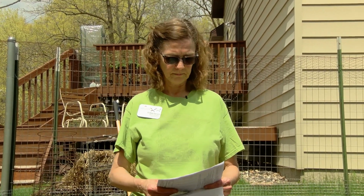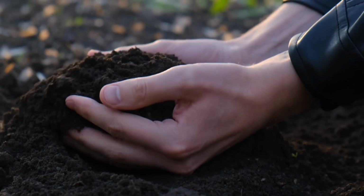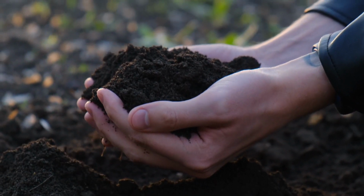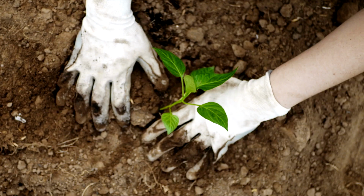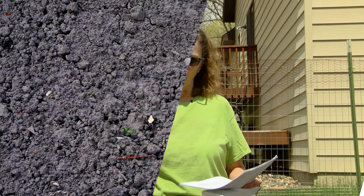Our soil is good. And one more thing, you can't really tell the health of a soil by its color. We like to say, oh, we want some good black dirt. It's true that organic matter does make the soil a little darker, but you can't really tell the health of a soil by looking at it. So here's what we're going to do.